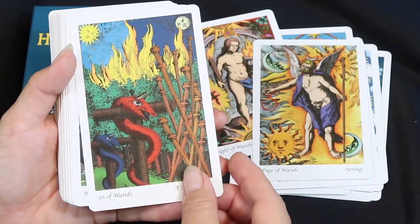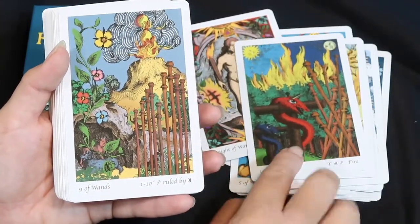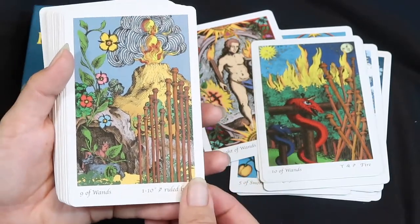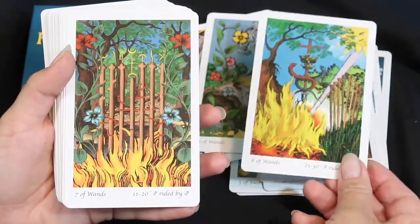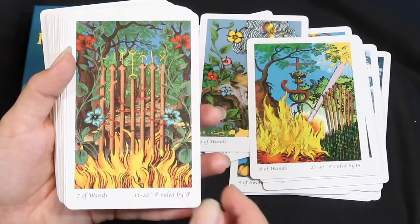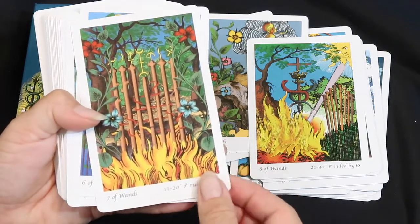So, really fun Ten of Wands. I love those little creatures there. The demons of your overburdenedness. And here's the symbols. They seem to me to be astrological symbols there.